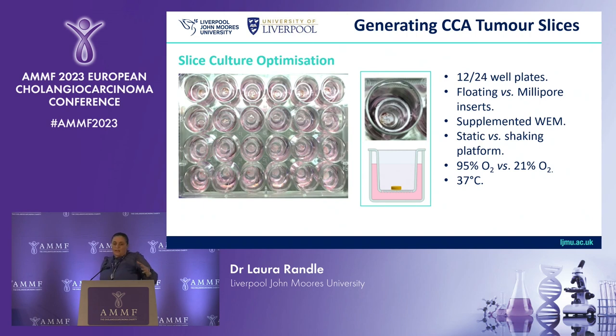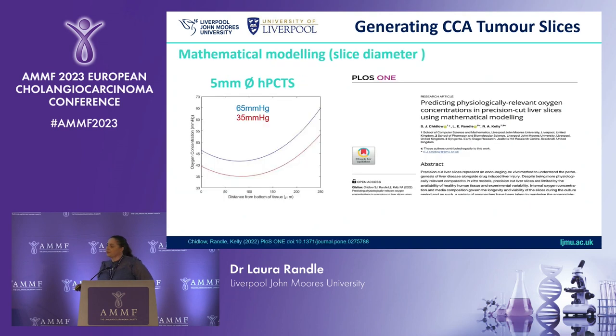So when we initially began, we had a number of different parameters we needed to consider. First of all, what format were we going to do? Were we going to do it in high oxygen or low oxygen? Were we going to put them on inserts or put them in a shaking platform? And we turned to mathematical modeling to help us do this, actually. And we published this work earlier in the year.